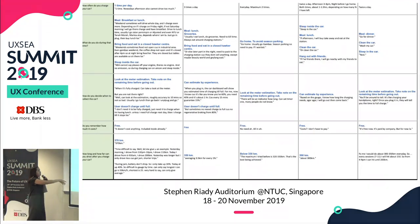These are the questions, and the blue ones are the summaries of each of the answers. For example, how long and how far can you drive after you charge a car. Before we summarize it, it's quite hard to come up with a conclusion based on the answers, because it's two paragraphs, one sentence, and whatever. So it makes it easier: 370 kilos, 350 kilos, below 330, 300 kilos. Coming up with a conclusion for this question is much easier, and the same with the rest of the questions.